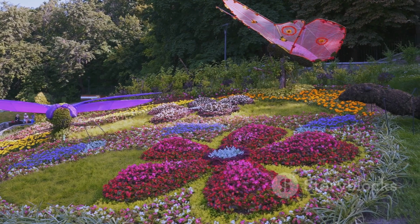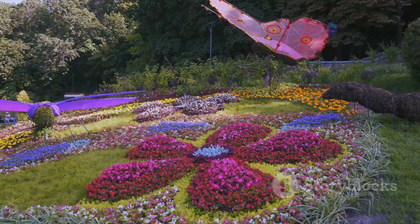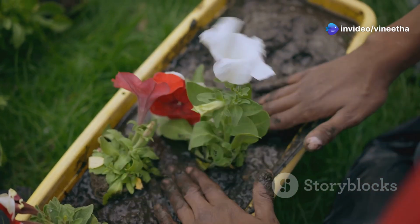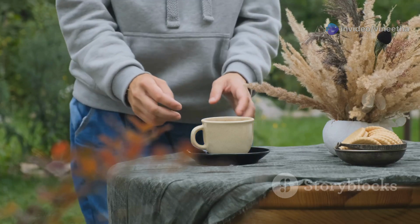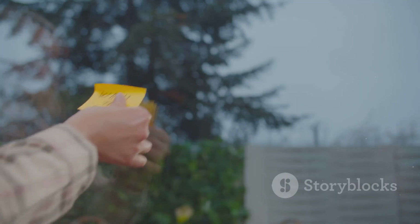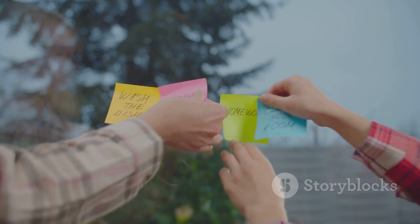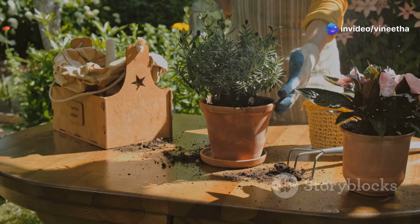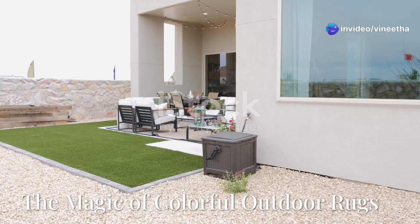These ideas will help you create spaces that tell your story. I've gathered these ideas for you, from simple touches to transformative projects. So grab a cup of tea or coffee, get comfortable, and stay with me until the end. I have a feeling you'll find inspiration to create your own garden heaven. Let's get started on making this summer the most beautiful one yet in your outdoor spaces.